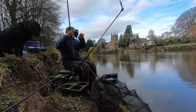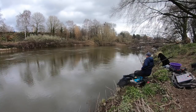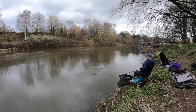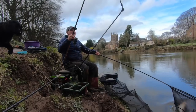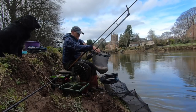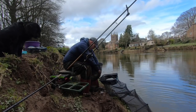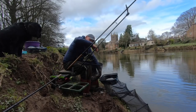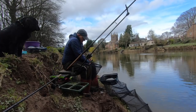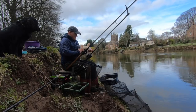Here we go. Where are you? Nice one. It's going into that snag again. Come on. There we go. Lovely. And again, not massive fish, but cool, they're fighting fit. They are fighting fit. There we go. So, nice little scrapper to end up with.